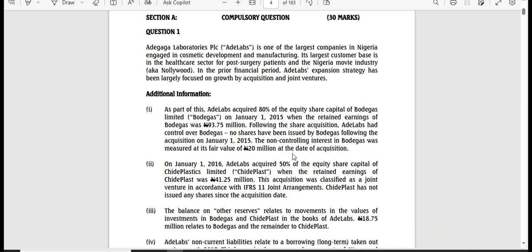Note 4. Adelab's non-current liability relates to a long-term borrowing taken out on January 1, 2017. This borrowing has an agreed coupon rate of 4% per annum, and the interest expense due in respect of 2017 has been paid and accounted for in the profit for the year. The effective rate estimated with the financial liability is 8% per annum. Note 5. As part of its annual impairment review, Adelab concluded that the goodwill on acquisition of Bodegas was impaired by 20% at December 31st, 2017. No other impairment of goodwill has arisen.